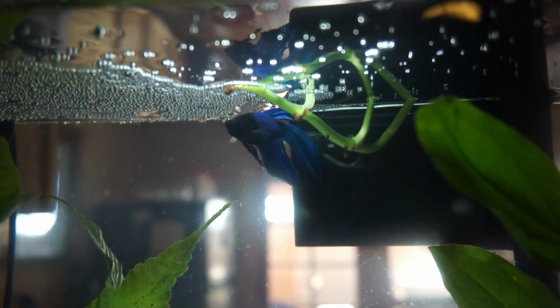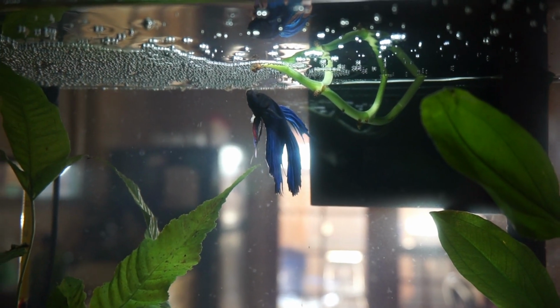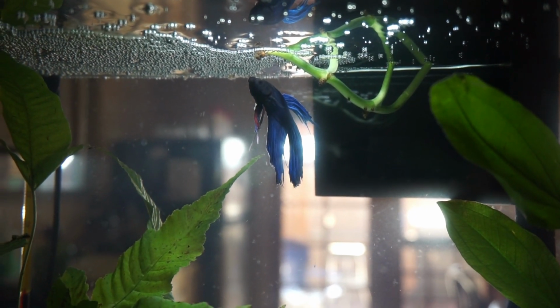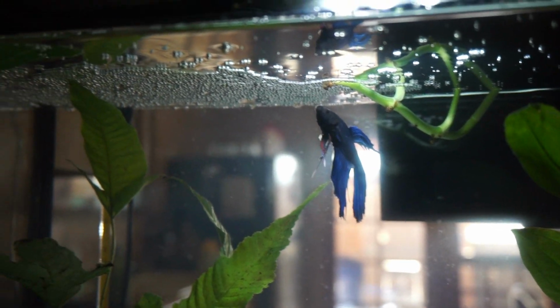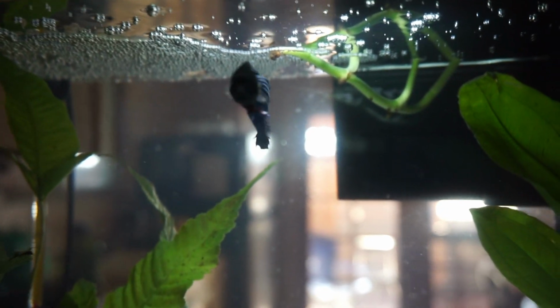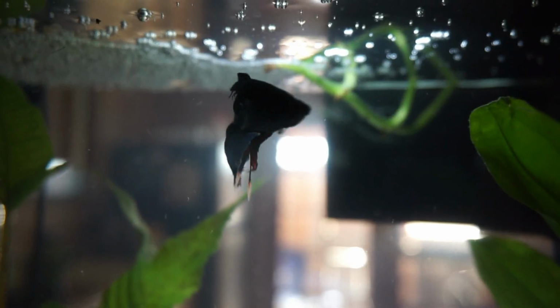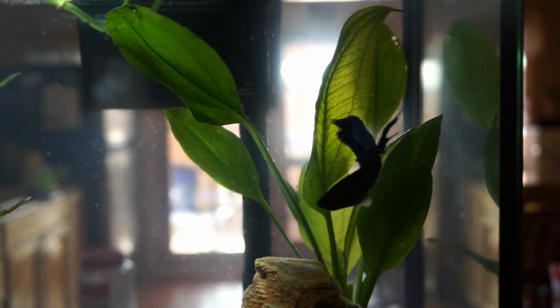You can't really see them, so I'm sorry. But he's been a really good father. He's taking care of the babies. It looks like he's resting because they're doing really well in their egg yolk. Hi, King Boo. He's like, what are you doing? Go away.